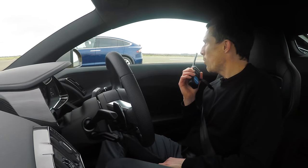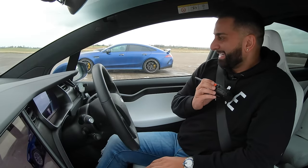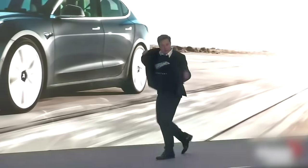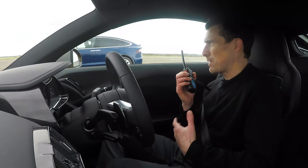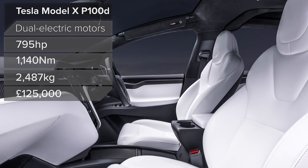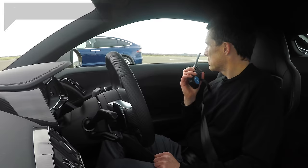I am kind of wondering what the heck you are doing in a big family SUV, MPV, eco vehicle. Tesla gang. Have you ever driven a Model X before? No. It's got some impressive stats, hasn't it? Yes, 795 horsepower, 1140 newton metres. It's heavy, 2.5 ton.